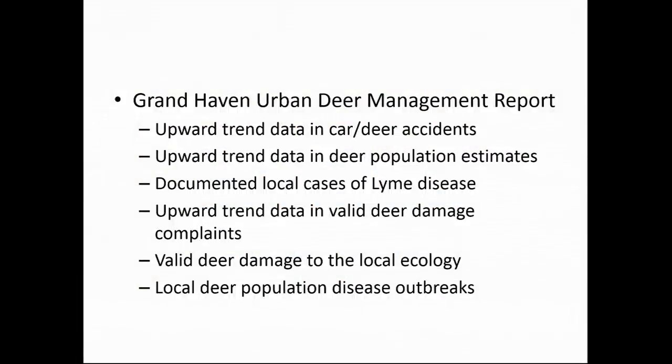So in summary, we're all familiar, back in 2008, a committee put together a few topics to evaluate and see if something needs to be done or should be considered. That was part of the 2008 Grand Haven Urban Deer Management Report. We looked at several different factors to see if they're trending up, trending down, what the status is. That's pretty much the baseline of this presentation tonight: to provide data for you all to consider action, and to help us at the staff level plan our next steps.